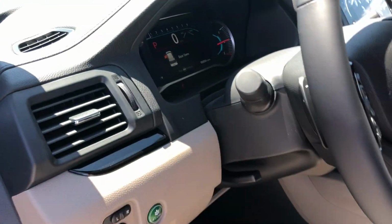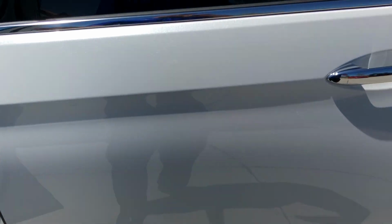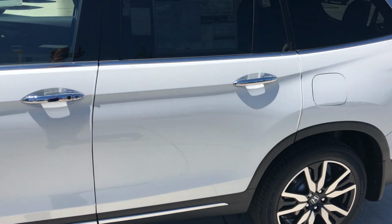All right, we'll take one last look here on the outside, guys. Once again, this is going to be the 2021 Honda Pilot Touring 7-passenger.